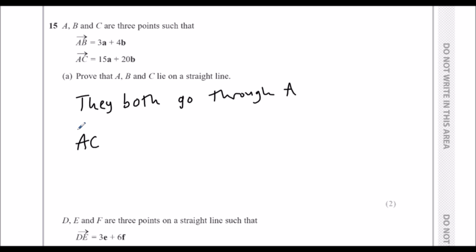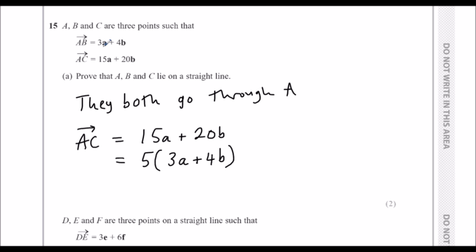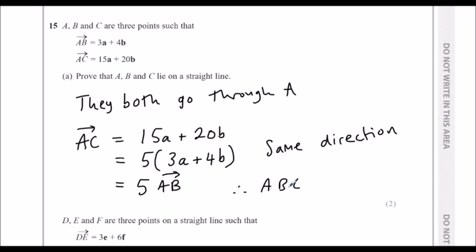So A to C is 15a plus 20b. But if we factorize, if we take 5 out of both of them, we can say it's 5 times (3a plus 4b). And that is what A to B is. So it can be 5 times A to B. So it's the same direction. It just goes 5 times as far. So same direction. Therefore, ABC is a straight line.